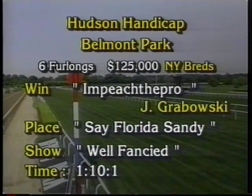Impeach the Pro is a 4-year-old dark bay or brown colt by Distinctive Pro from Flagrance by Hoist the Flag. Bred in New York by Brendan Tobin and Wynn Stevens, he is owned by Nicholas Leneve and William Warner, trained by Anthony Ferraro, ridden to victory by John Grabowski, in from the Finger Lakes region for this ride. Impeach the Pro completes the 6 furlongs of the Hudson in 1:10 1.